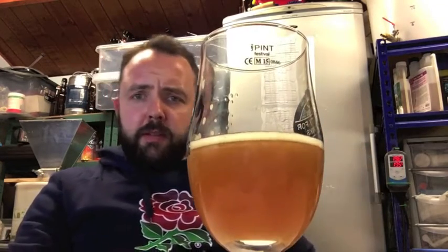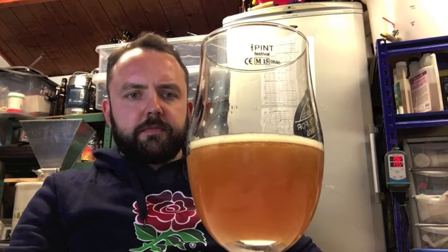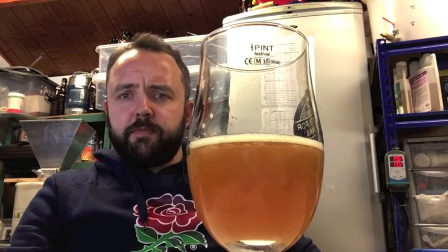So, aroma, there is a sort of tropical pineapple kind of thing going on. I also put quite a bit of Cascade into this, so there is a sort of citrusy grapefruit background from that as well. The Vic Secret hops seem to be quite piney to me as well, so there's quite a resinous note there.